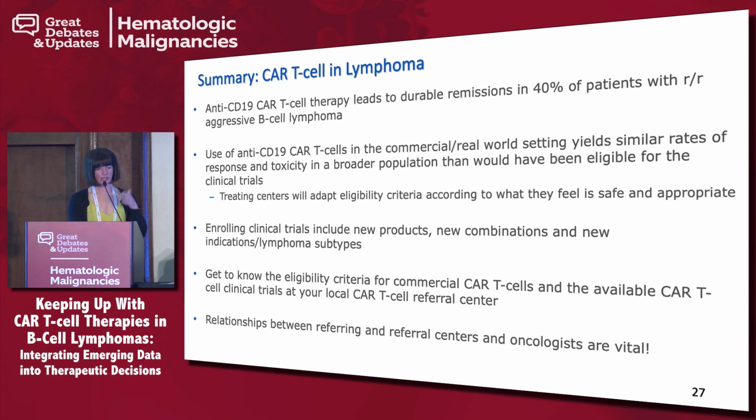So just in summary, we see durable remissions in about 40% of patients with relapsed refractory aggressive B-cell lymphomas after CD19 CAR T-cell therapy. We see the same type of responses in the real world, where there's a broader population of patients being treated than would have been eligible for clinical trials. And there are many enrolling clinical trials with new products, new combinations, and new indications and lymphoma subtypes.